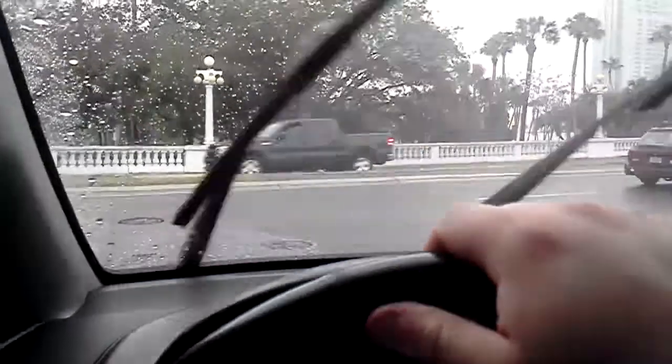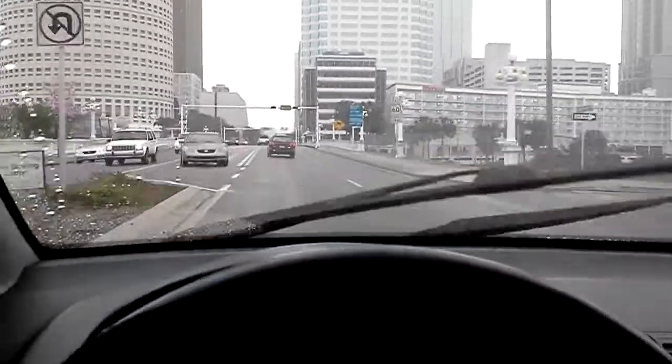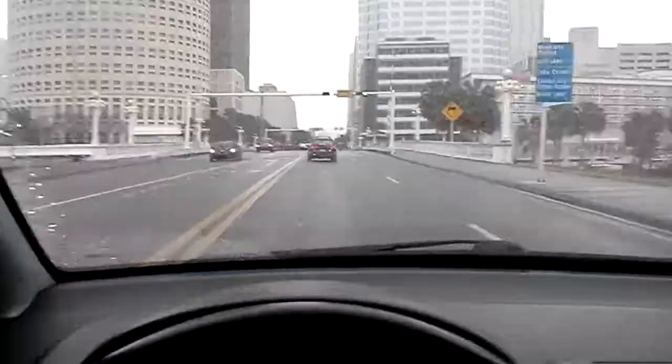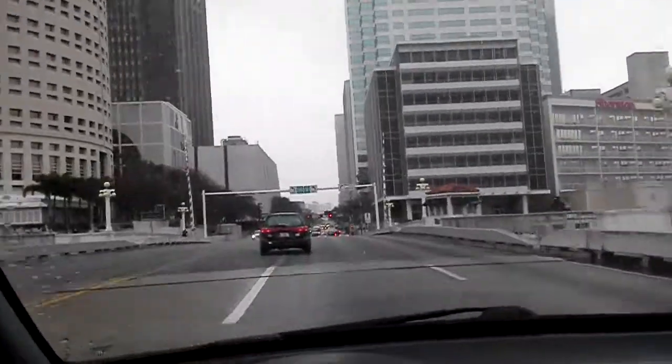But, so yeah. It's a short little review for the Honda Fit. Not a bad little car for what it is. Gotta say, I'm actually kind of impressed, especially for the price.